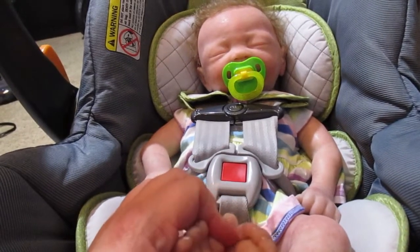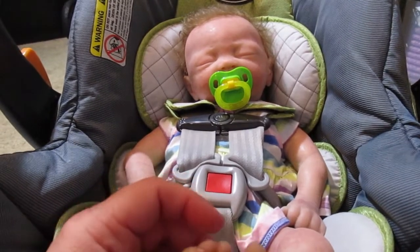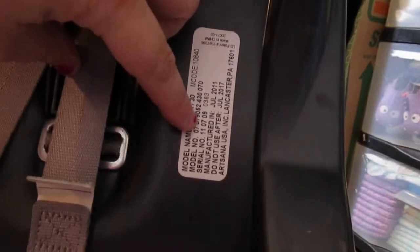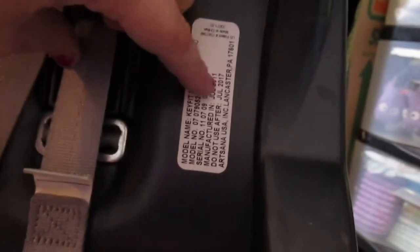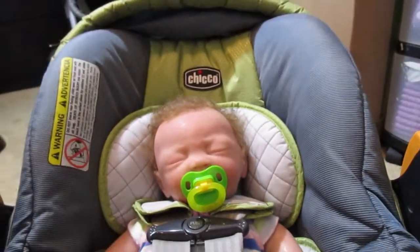If you're transporting a child in your car, I would highly recommend reading the manual for the car seat. If you can't find the manual, there are stickers on car seats. This is a Kiko Key Fit. It's not going to really focus, but this is the sticker. It says right on there Kiko Key Fit 30, and then it's got the model number, the serial number, when it was manufactured, and the expiration date. Some will just have the expiration date, some will have manufacture dates, and some, like the Kikos, have both. But all this information is here. So now you know it's a Kiko, so you go to Kiko's website, and you can look up the manual for it.